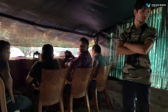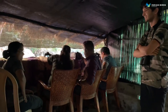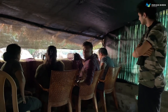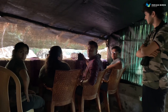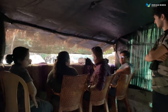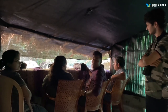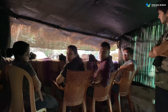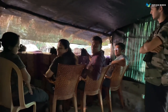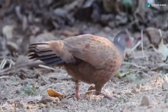How have you been feeling about this hide? It's a comfortable and great place. Actually, it's very much comfortable. We got a blackbird as well, I think. And we expected a lot of birds because it's almost 3:45 p.m. So the evening is very soon, so we're expecting a lot of birds here from this hide. Alright, yes. Thank you so much.